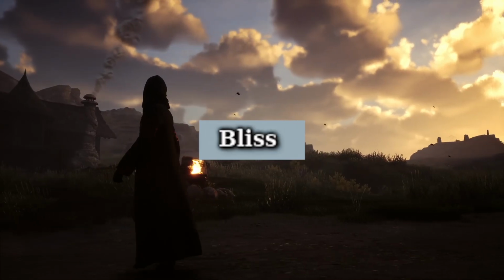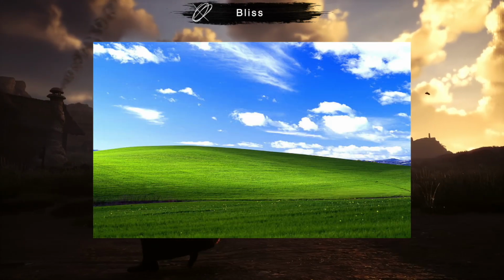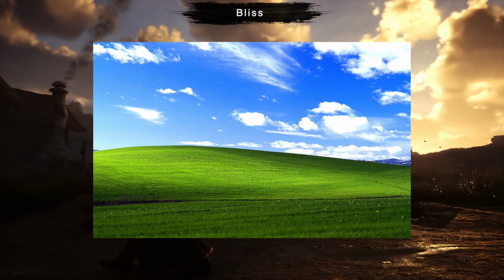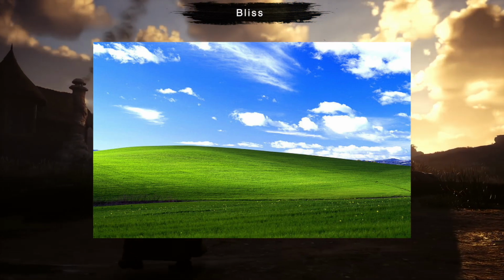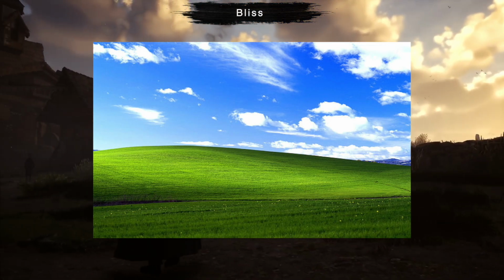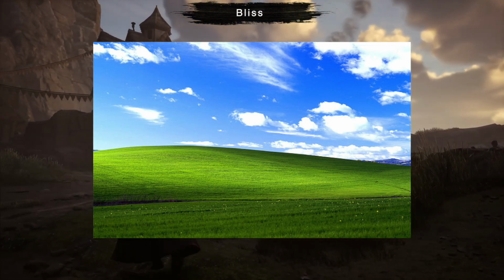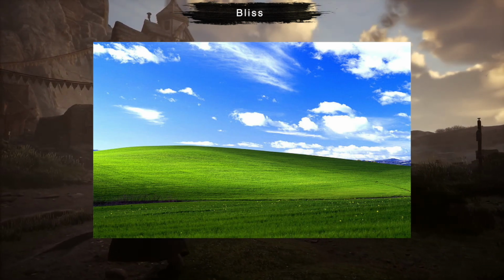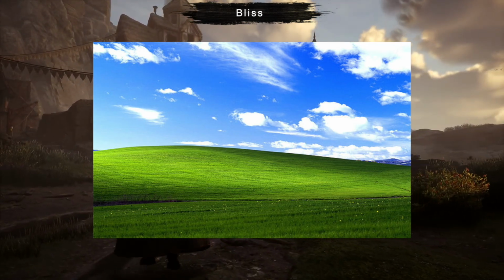Our first photo is called Bliss. You might know it better as the Windows XP wallpaper. Originally titled Bucolic Green Hills, it became the default wallpaper for Microsoft's Windows XP system. Remarkably, the image is virtually unedited. What you see, the green hills, blue sky, and white clouds, is almost exactly as captured.